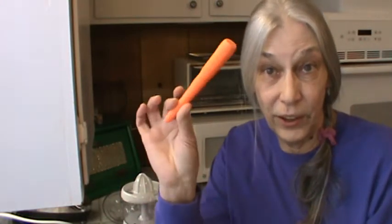So, I just think it's going really well. And if you haven't tried it, please give it a try and make it so it tastes good to you. That way you'll have the greens in there, but you'll also have other fruits and other vegetables.